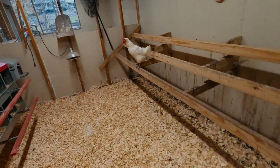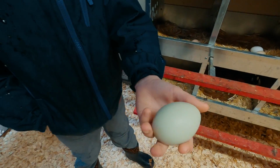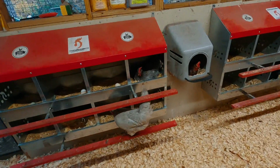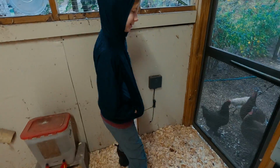Hey, girls. Oh, Wilhelmina did lay. Look at that beautiful olive egg. Gorgeous. All right. Goat is in the nest. I guess because it's nasty outside, she decided to lay in here instead of in the goat pen.